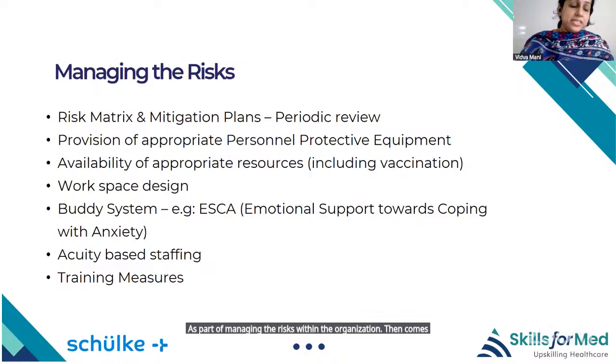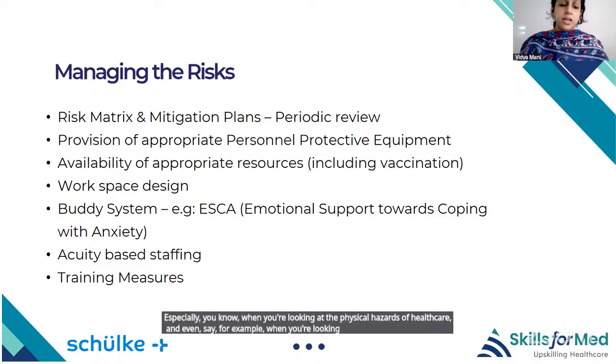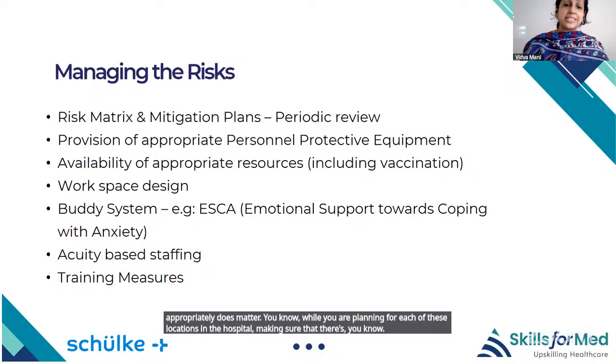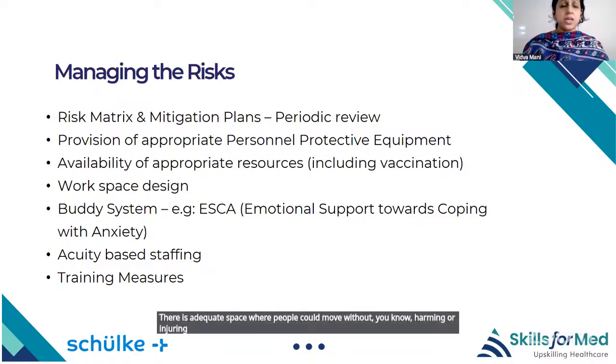Then comes your workspace design, especially when you're looking at the physical hazards of healthcare. For example, when you're looking at needle stick injury prevention, designing your nurses station, designing the place where you dispose your sharps appropriately does matter. While you are planning for each of these locations in the hospital, make sure that there's ease in accessing the specific area for disposal, and that there is adequate space where people could move without harming or injuring the other person. All these should also be considered while you're planning for the workspace.